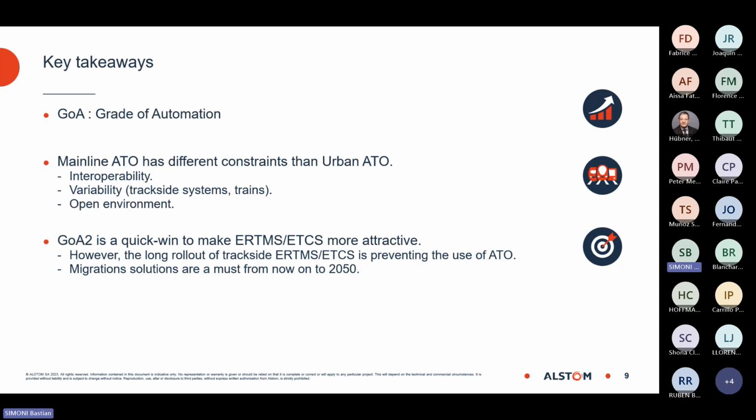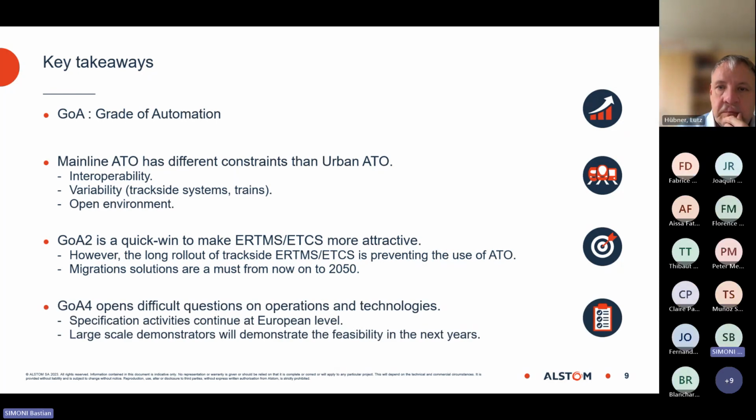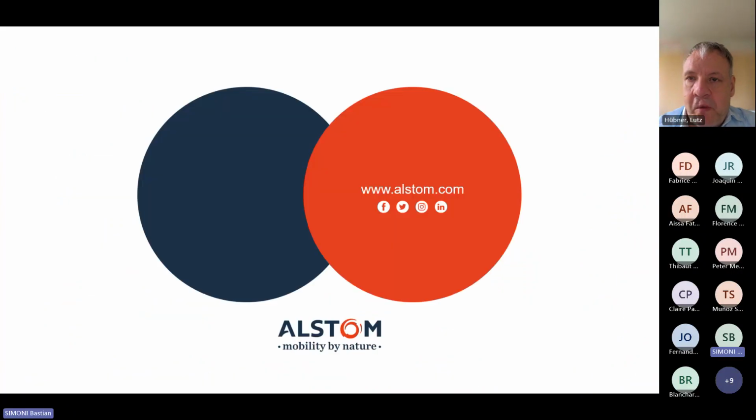This is super important. GOA4 opens difficult questions on the operations and the technologies. It is very complex. We need to define the specifications at European level, because we need interoperable solutions. And the large-scale demonstrators that we will see in the next coming years will, of course, demonstrate, validate, or invalidate the feasibility in the next years. And I thank you for your attention.